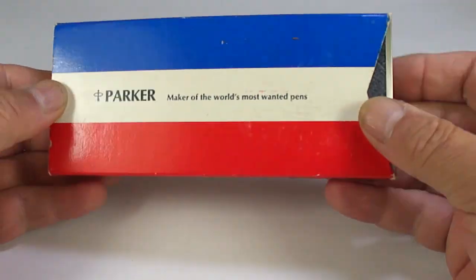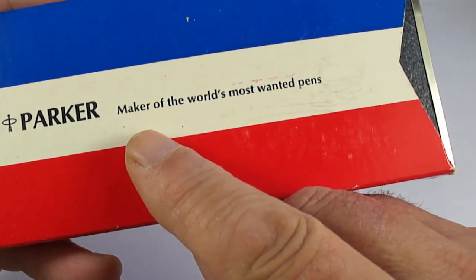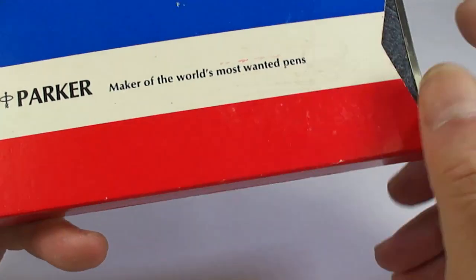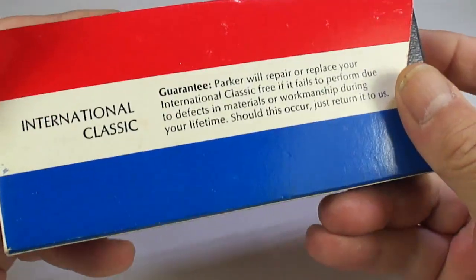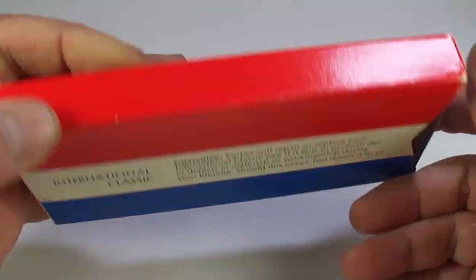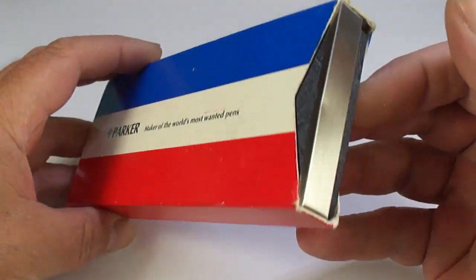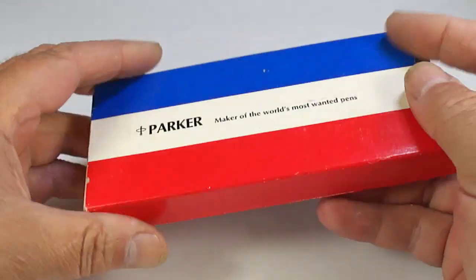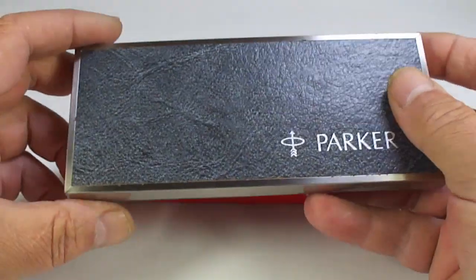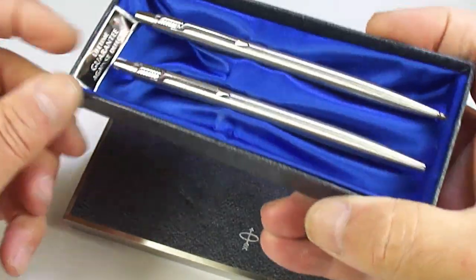And there we go, look at this box here. Parker, blue, white and red colours, and then it says makers of the world's most wanted pens. Okay, there we go, international classic. We've got the guarantee there, and the reason I bought this, although a lot of you know I'm a fountain pen person, sometimes I buy these because I find them quite interesting, because this one again is ex stock, and if we open it up there, look at that.